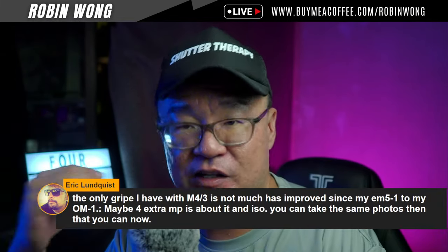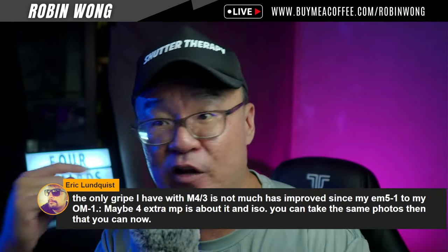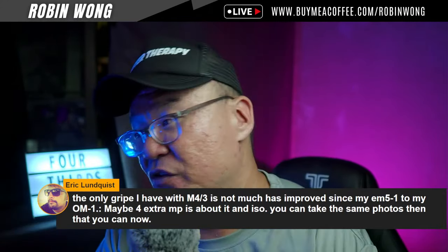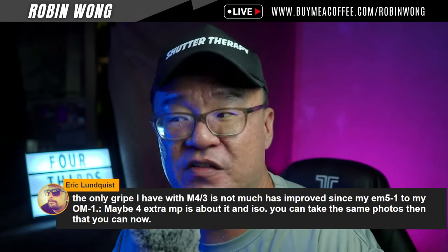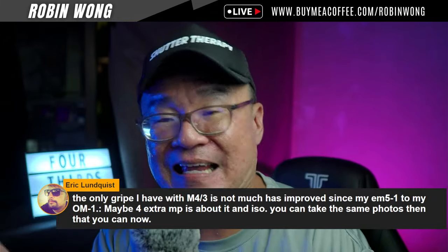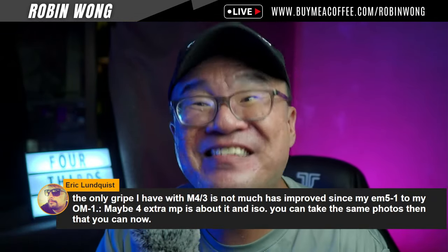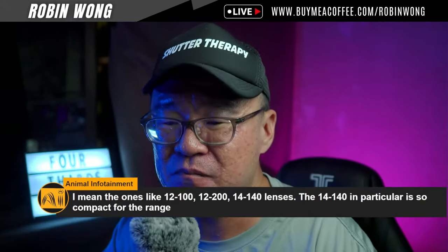And of course, the electronic viewfinder is better. The 5-axis image stabilization is so much better. You can handhold like 10 seconds, no problem. And you get 4K video recording. You don't get it in the EM5 Mark 1. Yeah, there's so much improvement. I disagree with that. But if you say that from the EM1 Mark II to the OM1 you don't see much improvement, I agree. That's what I've been saying all this time.